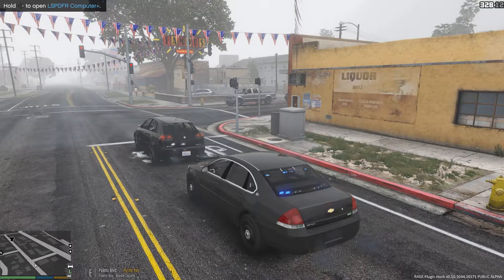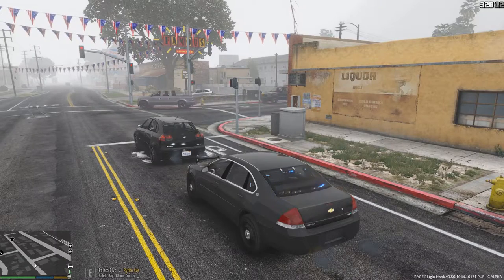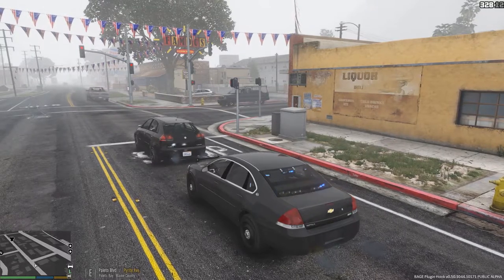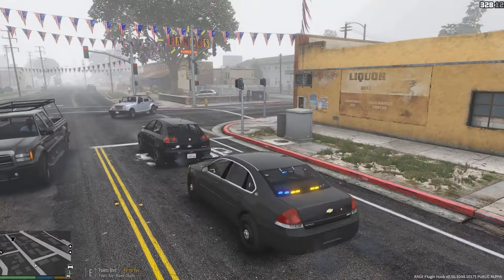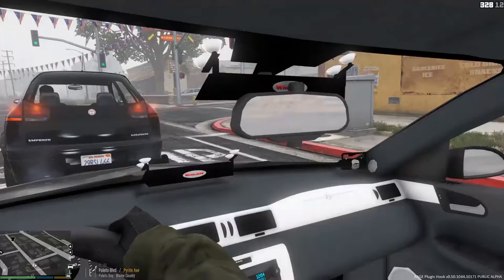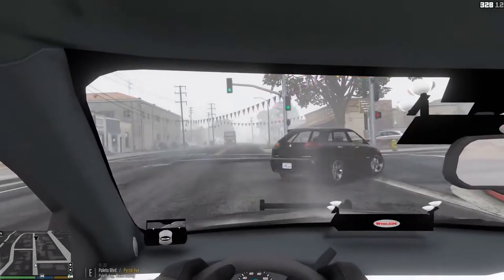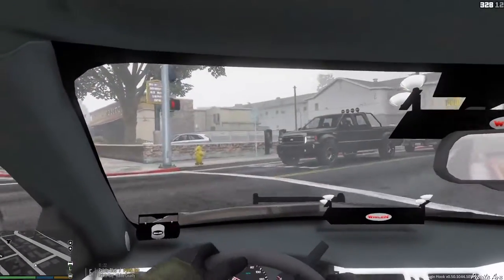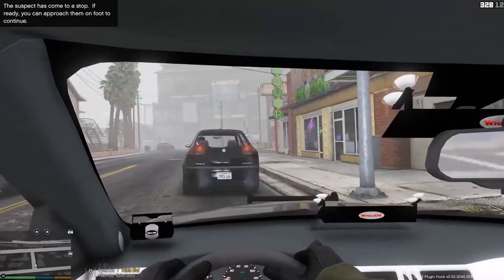Let's wait for the lights. I accidentally pulled him over before the red light was changing to green, so we have to wait now. Let's change the inside view here. So alright, let's see, where is this guy stopping? That's actually a pretty good stop.